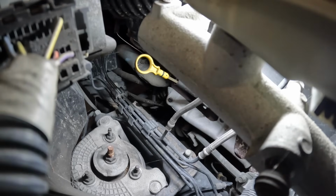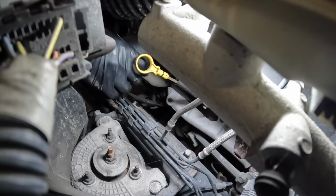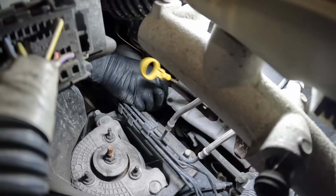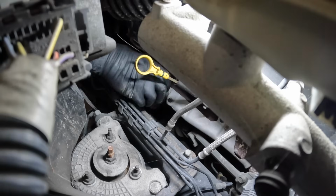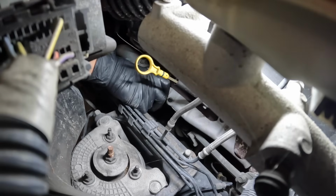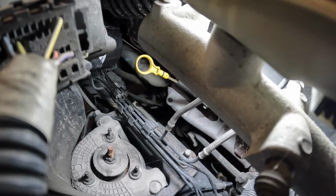Alright, this is the new filter. It's a little bigger than the other filter, which means I can't get it down there. Dang it. Come on, Amsoil, why'd you have to make your filter that big? All right, I gotta come up from the bottom, I guess.